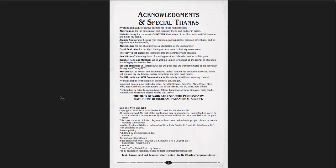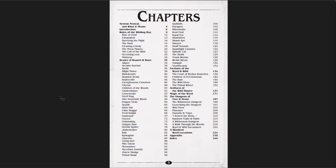This one is explicitly system neutral, and he actually talks about the system neutrality of the book and what that means, and why he does it. But here's a basic index of the book. Everything's hyperlinked, which is cool. A good portion of this book is monsters, and really, really cool, creepy monsters out in the woods.